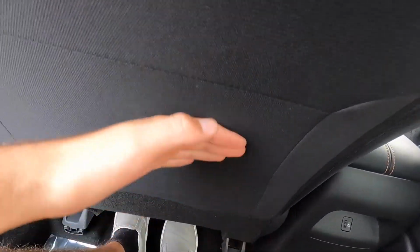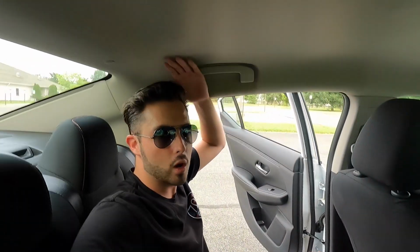I am 5'9", and I am adjusted behind myself. You can see I still have quite a bit of knee room, quite a bit of leg room, as well as a little bit of headroom left over as well. So again, this is a very comfortable vehicle. I think it is a great vehicle for $25,000. You know, very few vehicles nowadays for $25,000. I mean, there are a few, but as time goes on, there's less and less.